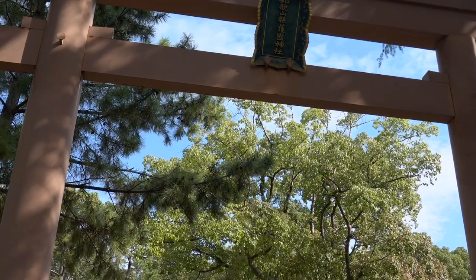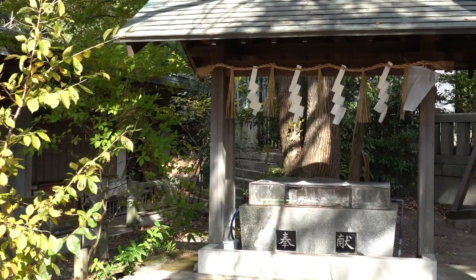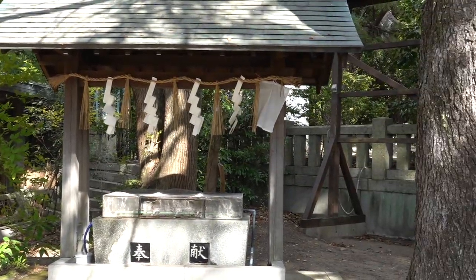We've made it down from the castle and we're starting to explore the castle grounds and the park around the castle. And we've come to a shrine, and this is the Wakayama Prefectural Gokoku Shrine. We don't know much about it, but we're just going to give you some views of what we're seeing as we're strolling around.